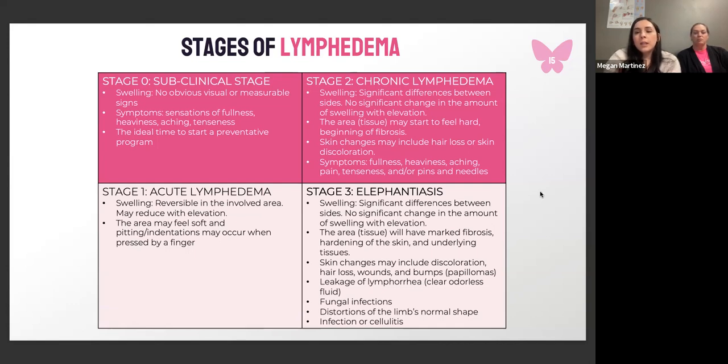And then stage three, that's where you really see that elevation is no longer working to reduce the edema. Your area has marked fibrosis and hardening of the skin, so it's not really movable anymore. And then your skin changes will be more severe. So you'll start to see wounds or bumps, and you may even experience leakage of lymph fluid, which is that clear fluid that I was talking about earlier. You may start to see fungal infections, distortions of the limb's normal shape, and infection or cellulitis. So as you can see, it develops in a progressive manner from mild to severe.